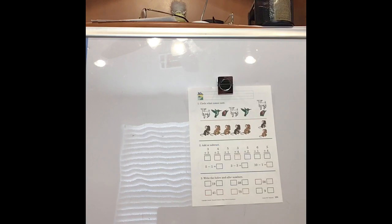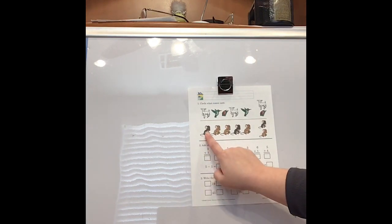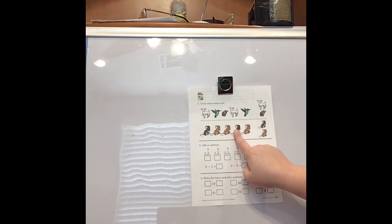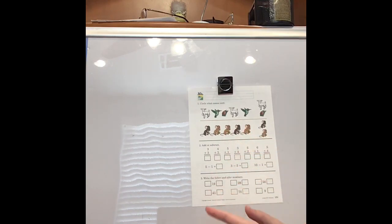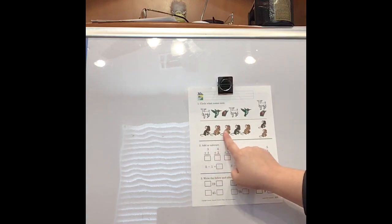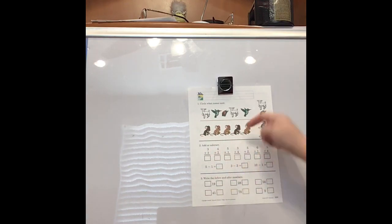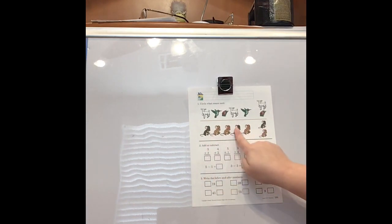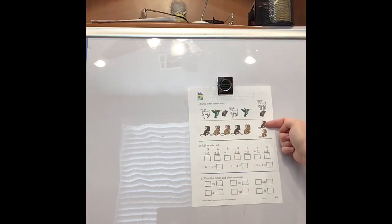So let's see what kind of pattern that is. So we have a dark brown, light brown, light brown. Dark brown, light brown. What comes next? Is it a dark brown or a light brown? So we have A, B, B, A, B, and then circle which one comes next. Or if we did the numbers, we have 1, 2, 2, 1, 2, circle which one would be the 2. Which one would come next?